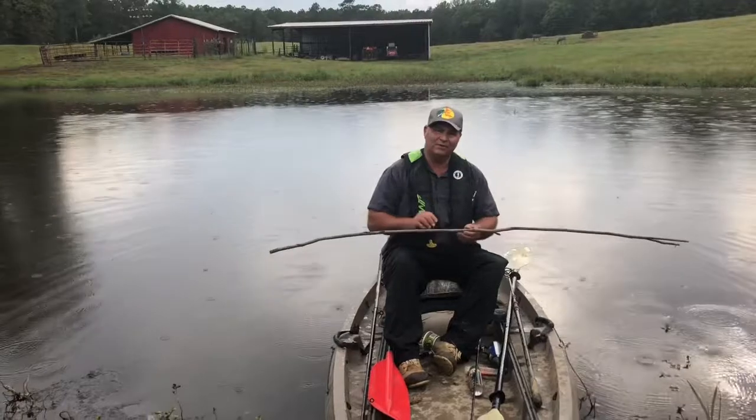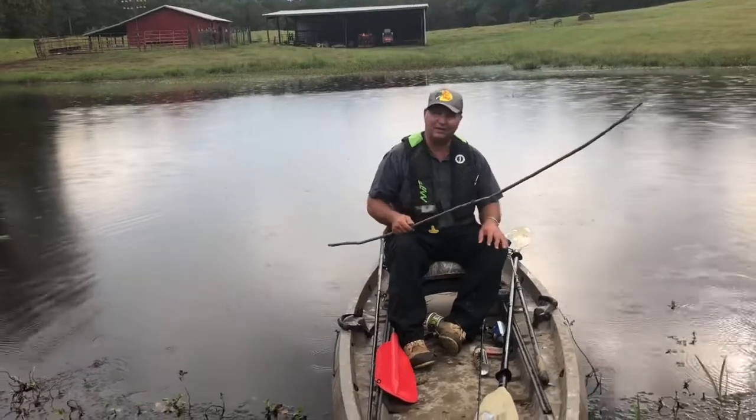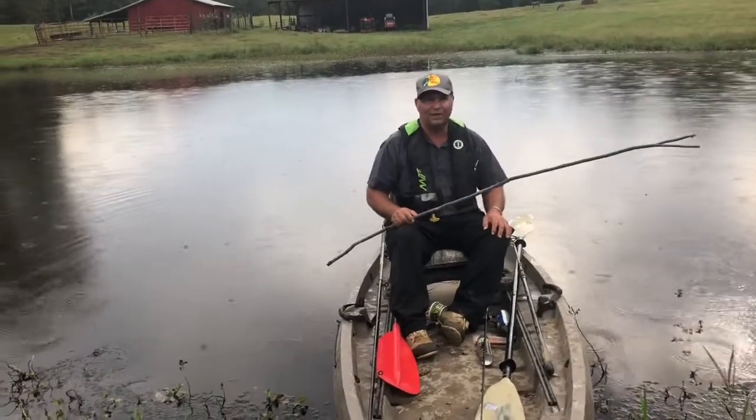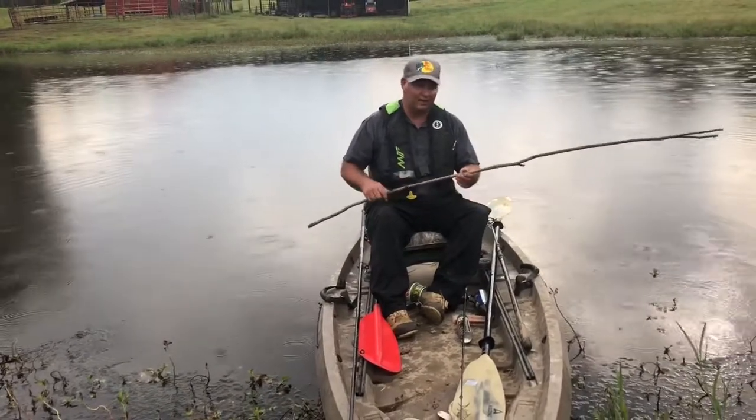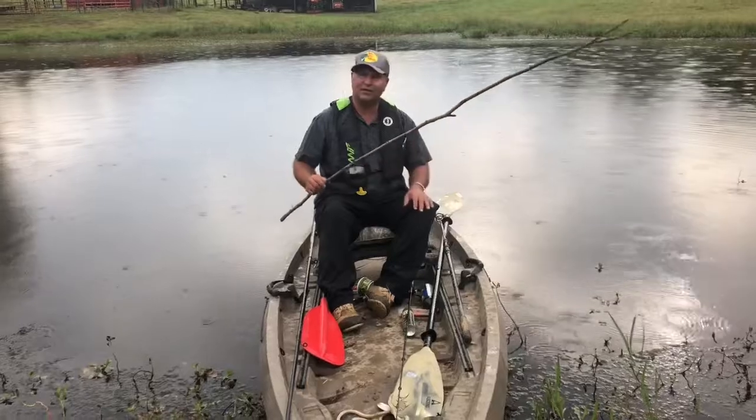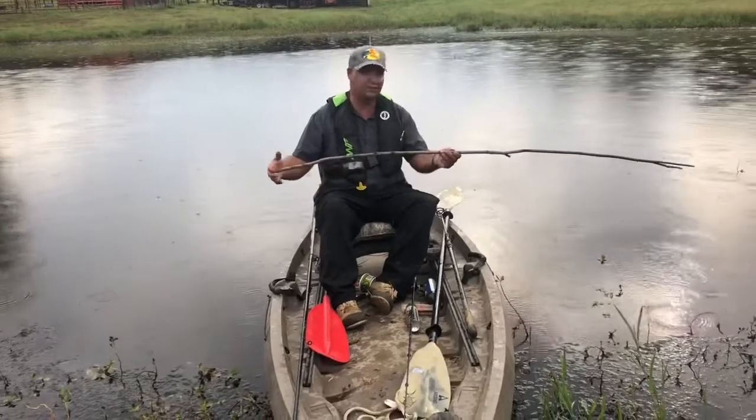Okay, ladies and gentlemen, friends and neighbors, this is a little technique that I've learned, my father taught me. When you're fishing out of a john boat, canoe, or kayak, find you a forked stick, something of this nature, about 5-6 foot long.